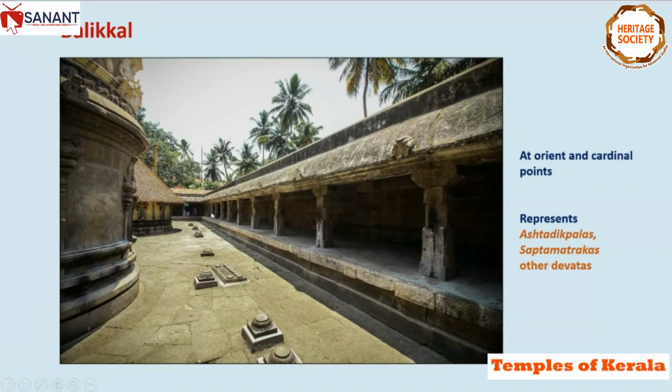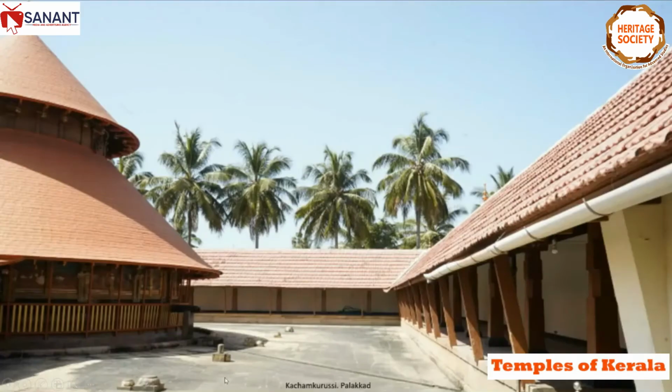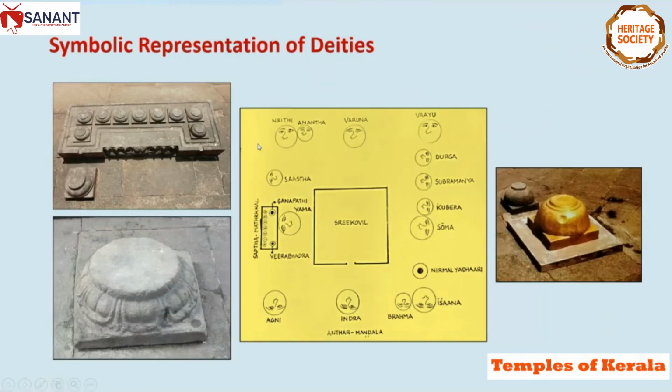This is the Chuttambalam. You can see the Shrikovil and all. See here also you can see the Balikkals, and this is the Nalambalam around the Shrikovil. So this is how these Balikkals are placed in the temple. Here at the center is the Shrikovil. The Balikkals are placed in this way. They are the symbolic representation of the deities.